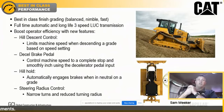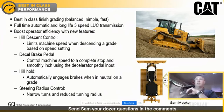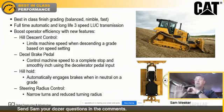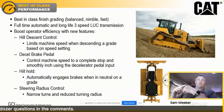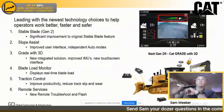And then steering radius control. Again, very similar to the D6XE. What we've done is when you want to go into a tighter turn, you just start to work on that decel pedal, and the farther down you push it, the tighter it turns that machine. We've got great feedback on the D6XE, and so we built that same logic into the brand new D5.